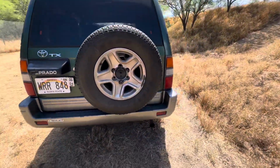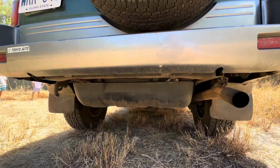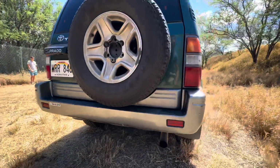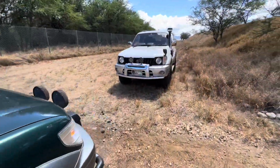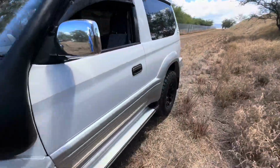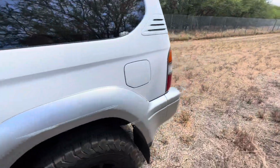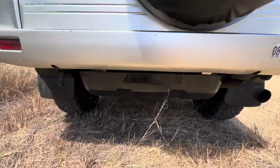Your spare tire hangs on the back. There is no room to hang a spare up underneath the back end of the Kzj90 and 95 as the fuel tank is there. They come standard with a 90-liter fuel tank, but there was an optional 150-liter fuel tank for desert crossings and such. 90 liters is quite a bit. These things can hold a ton of fuel, whether they're the gas model or the diesel model.